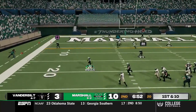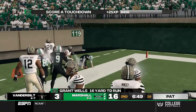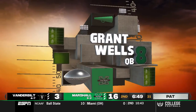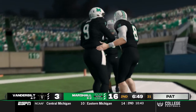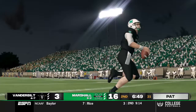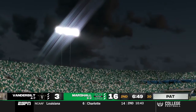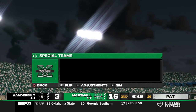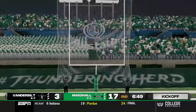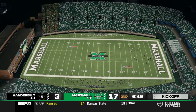Scrambling around. Quarterback's going to run it, and he's got room to work. Touchdown, Marshall! He just put his eyes on that end zone and ran with some real purpose there. He splits the uprights with the extra point. An 8-play, 64-yard drive. And the result, 7 points.